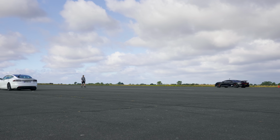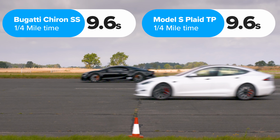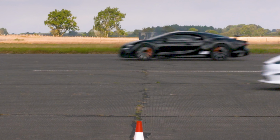So then, what exactly happened? Well, both cars completed the standing 1/4 mile in 9.6 seconds. However, the slow motion action replay reveals that the Bugatti finished just ahead of the Tesla.